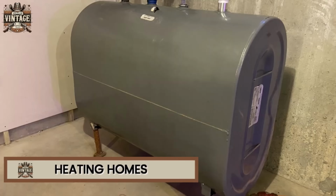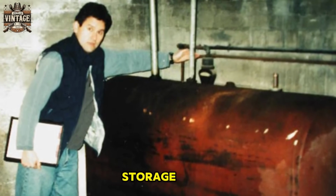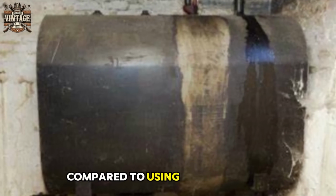Heating homes with oil was once more common than it is today. Older houses often had large storage tanks, usually located in the basement, to hold the oil. This method was considered cleaner compared to using coal.